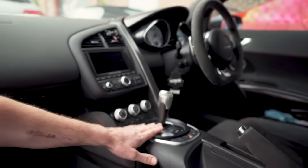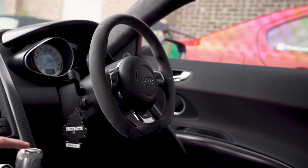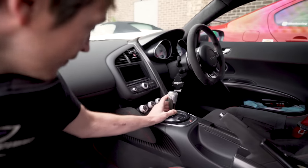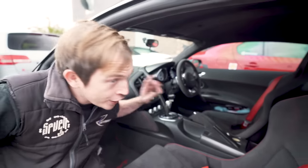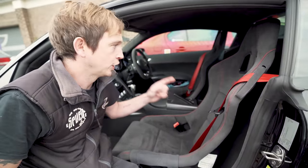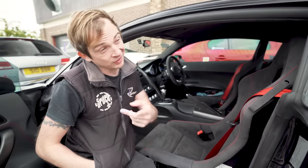They only came in R-tronic, they didn't come in a manual. We have converted some to a manual. They all came with the gear knob number, so this is number 17 of 333 cars worldwide. 333 Spiders, 333 coupes, and there were 33 of each brought into the UK. I've exported two, so there's fewer now.